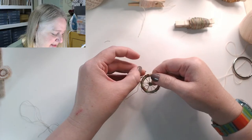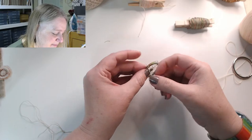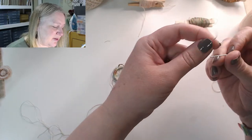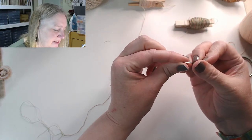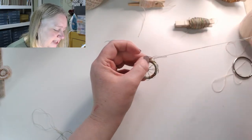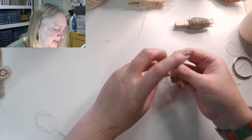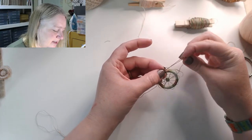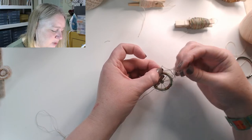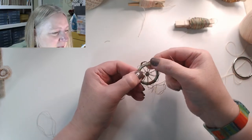So another one. And threaded again. I really don't want to knot it on this time because it just makes it a little bit trickier to work with, particularly when you're at either end of the scallop, just need your needle to be maneuverable. So I don't think that's 23, but that's how you make scallops anyway.